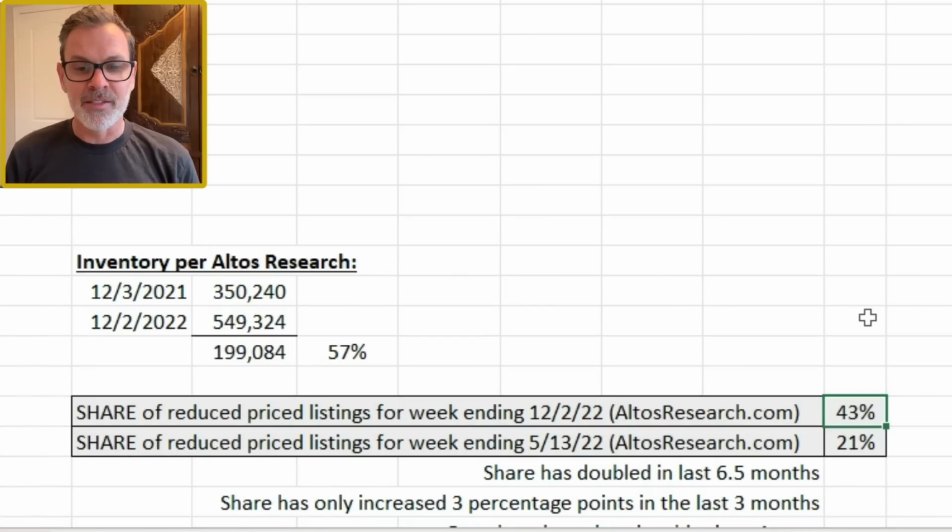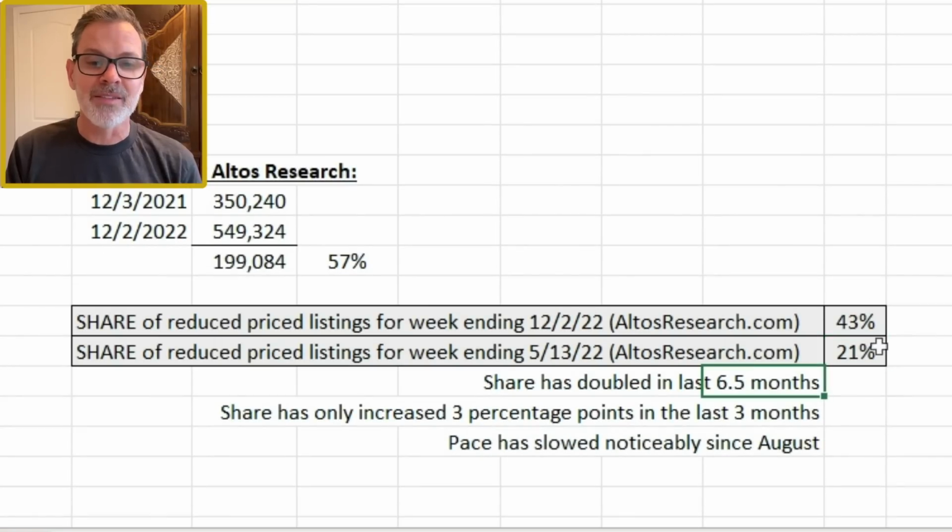Let's also talk about the share of reduced price listings as well, according to altosresearch.com. For the week ended December 2nd, which is the most recent update they have for us, the share of price reductions right now is at 43%. This means approximately 4 of every 10 houses listed for sale right now have already reduced their asking prices. So 43% is the share of price reductions right now. And going back approximately 6.5 months ago, the share of price reductions was 21%. Therefore, the share has doubled in the last 6 months.